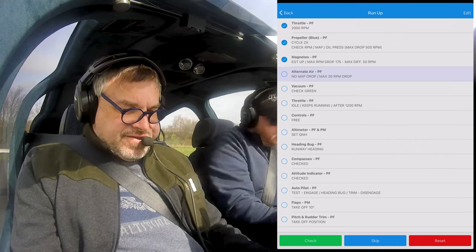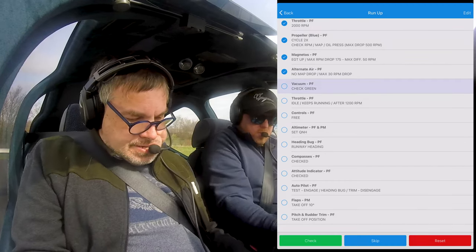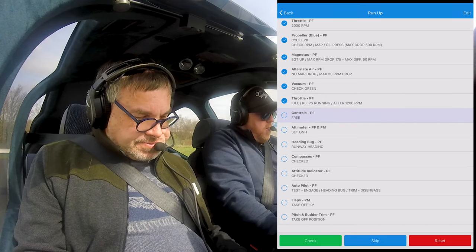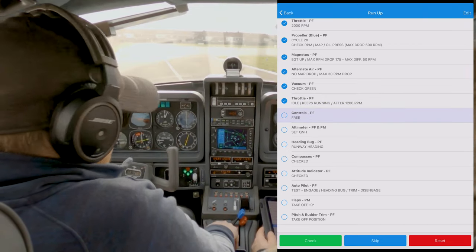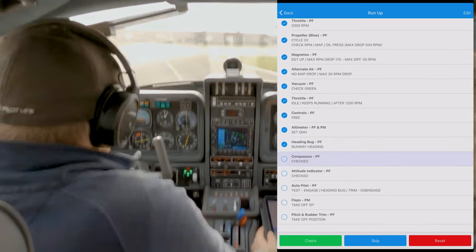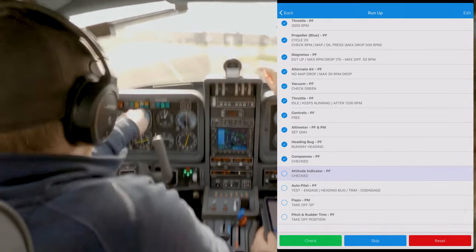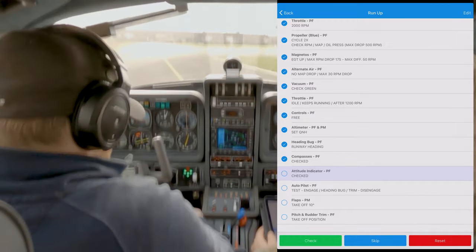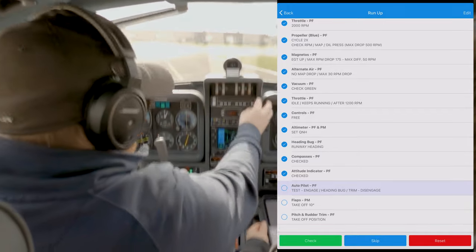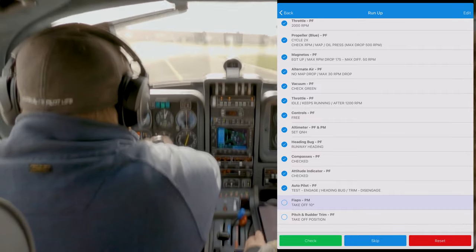Als goed, vacuüm is goed. En nu dan alternateren een keer terug. Dat is ook goed. De vacuüm is goed. Throttle idle. Altimeter is set, 1027. Heading bug set, runway 24. Compasses are checked. Autopilot check. We gaan een keer heading altitude. Dat is goed.